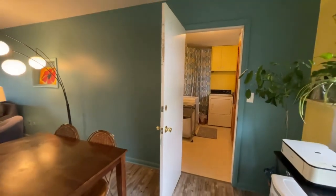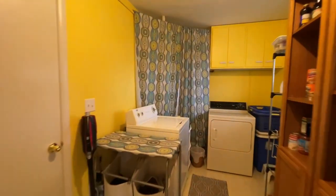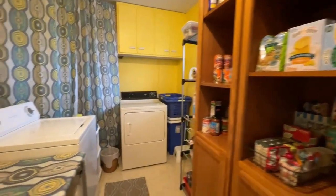Just want to take a look in here. Right off this space, let's back it out, is your laundry and some sort of hidden business in the corner there. Might be mechanicals or whatever. They've got like extra storage in here. I thought this went straight to the garage, but that's pretty cool to have your laundry right there.